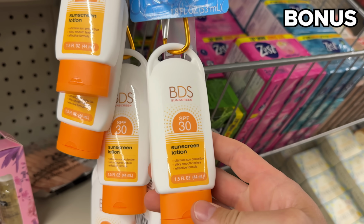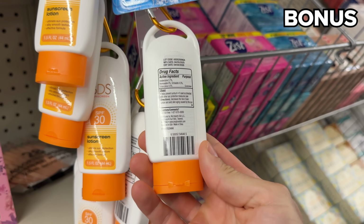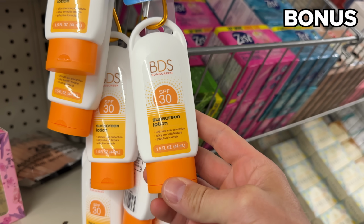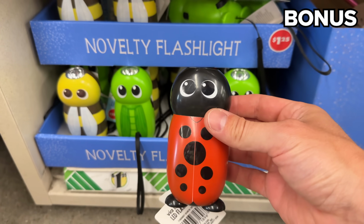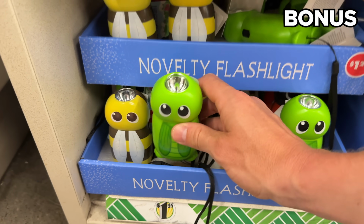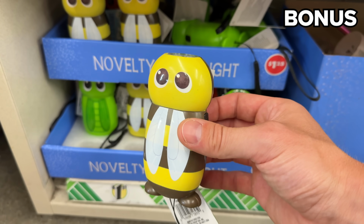For a vacation or any upcoming beach days, these clippable sunscreens have an excellent design to the point where I wish I saw these earlier to attach to the backpacks of my kids for summer camp. I rarely refer to a flashlight as fun or cute, but these novelty ones that would likely delight a child could also bring a spark of personality to your emergency kit.